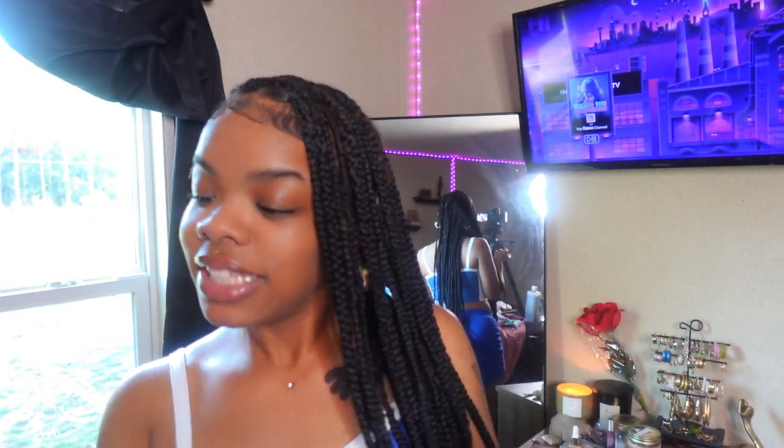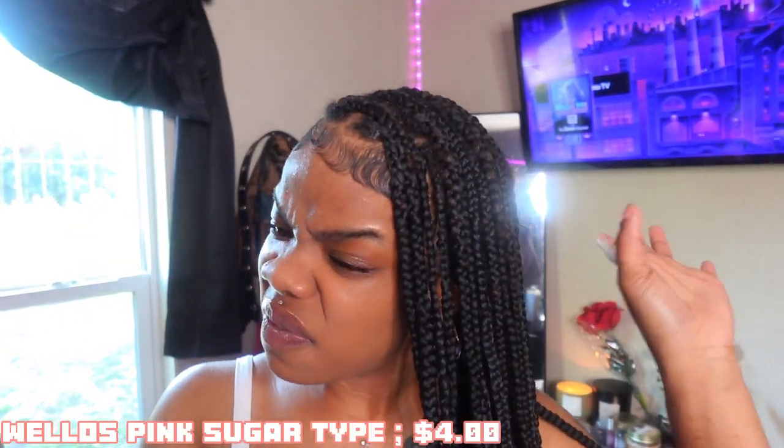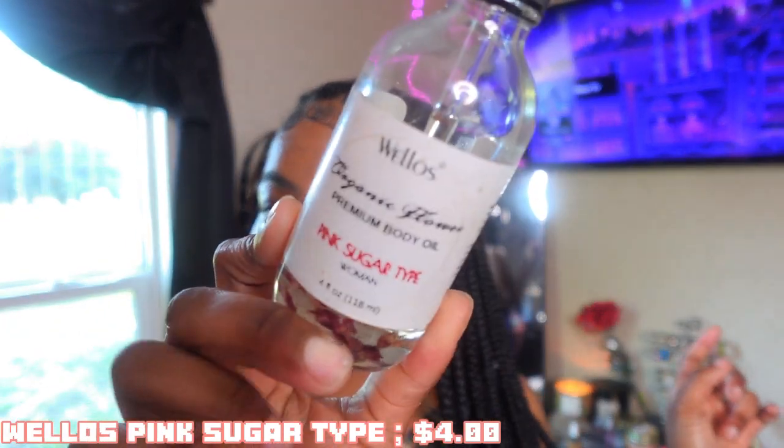We done got all the shower stuff out the way and the lotions out the way. I wanna put y'all on some smell goods. Body oil. And this is gonna last you longer than all that perfume, okay? Even the lotion. This is Willow's Organic Flower Premium Body Oil in Pink Sugar Type.